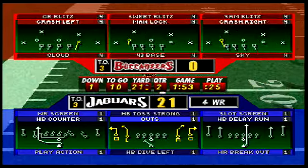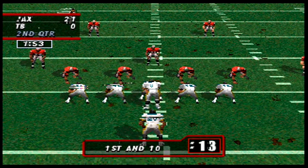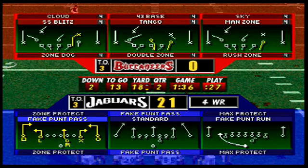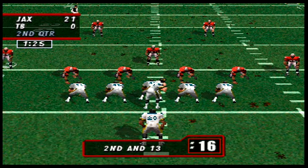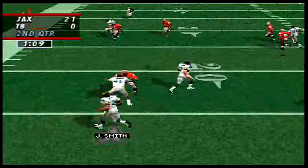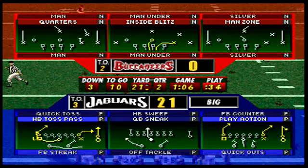Makes the catch for a gain of 10. Upshaw with the tackle. It'll be 2nd and long on their own 18. Smith makes the catch for a gain of 3. That makes it 3rd and 10 from the 21.